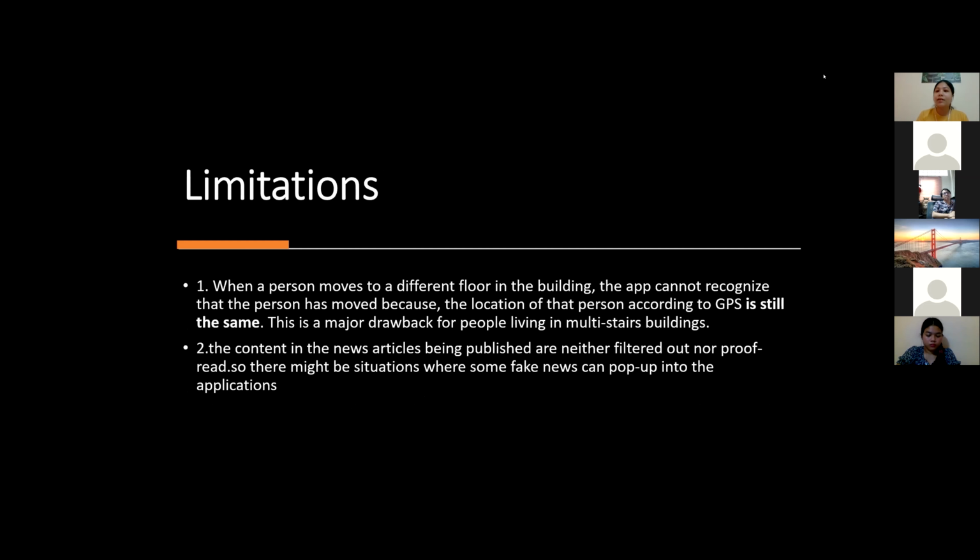Limitations. There is nothing much limiting in our app. We cannot recognize the correct position of people if the building has many stairs, so I recommend this as a limitation. Another one is fake news.